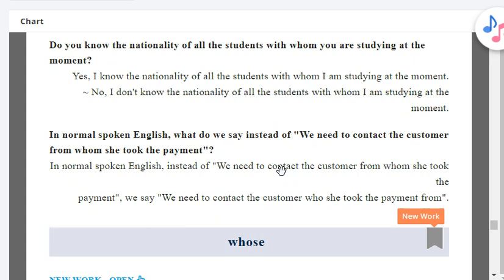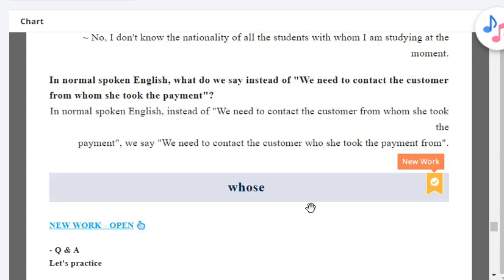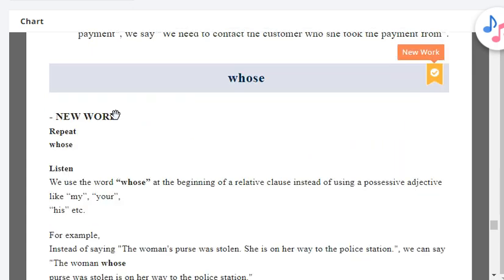In normal spoken English, instead of we need to contact the customer from whom she took the payment, we say we need to contact the customer who she took the payment from. Very good. Okay, so that was the relative pronouns who and whom. Now let's talk about the relative pronoun whose.